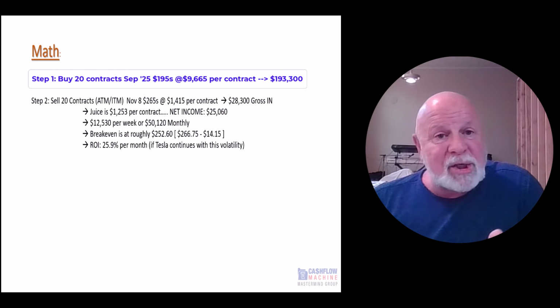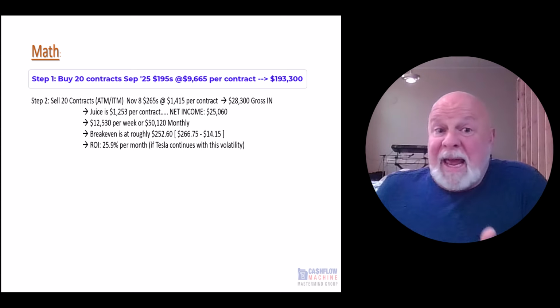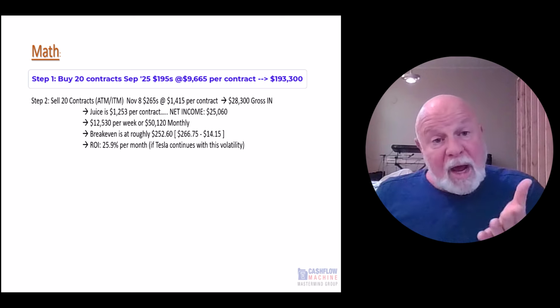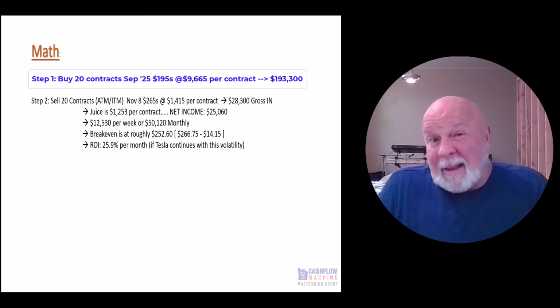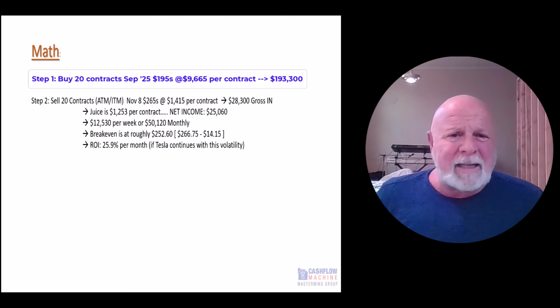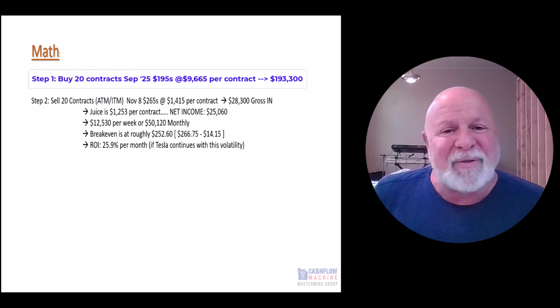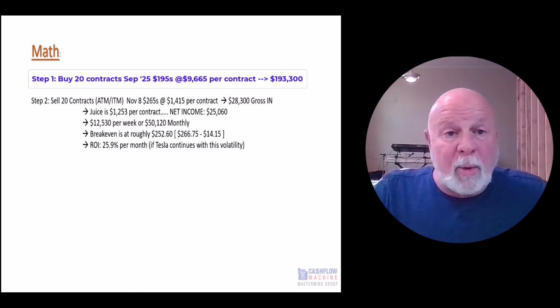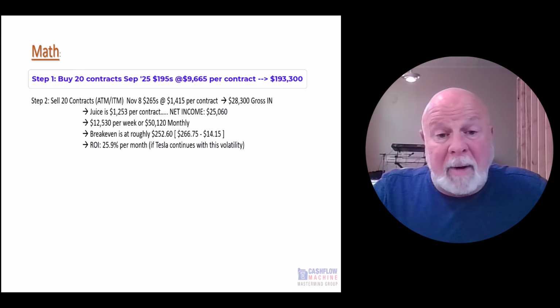I just gave you the screenshots. And so if they're there now, if Tesla continues with this bit of volatility, maybe it continues on an uptrend, it's going to still be able to pay somewhat like this, or probably a little bit less. But you're getting the idea, right? If Tesla continues with this volatility, it's a 26% return on investment about in a month, okay?